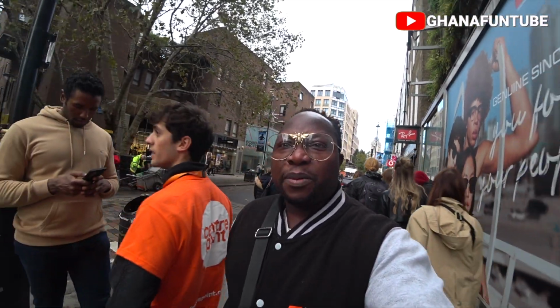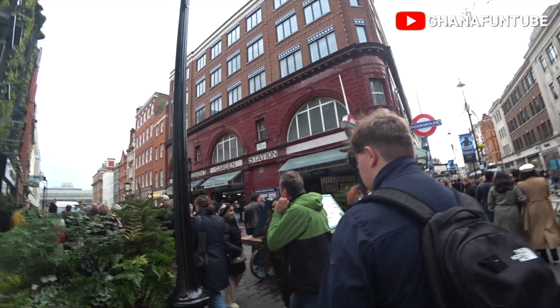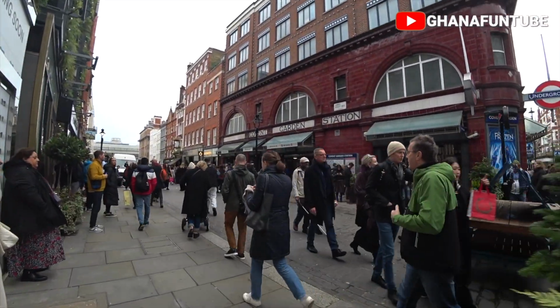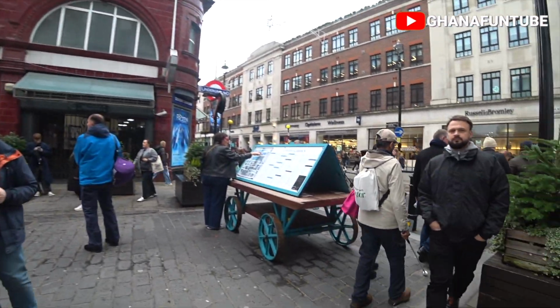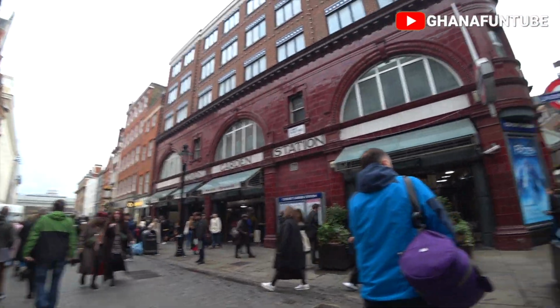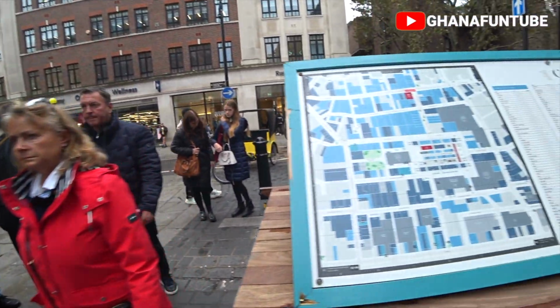Wow, I don't know what's happening, whether the station is closed or not. This station is also closed. All right, it's not closed. I'm so lucky. All right, so guys, no entry. So where's the entrance? I need to find the entrance to the station.